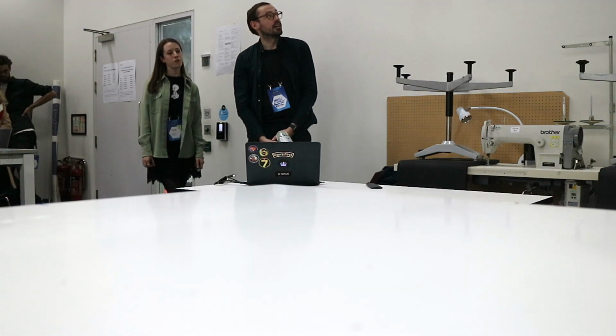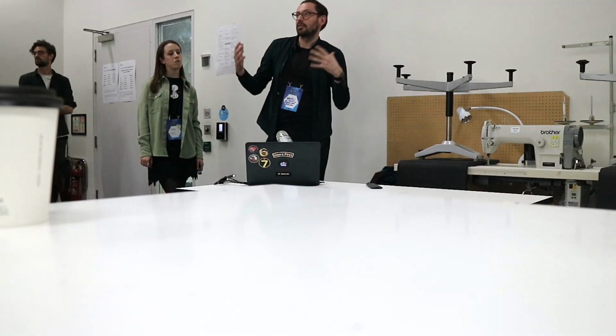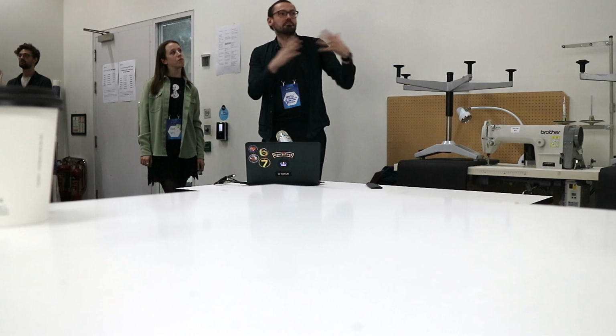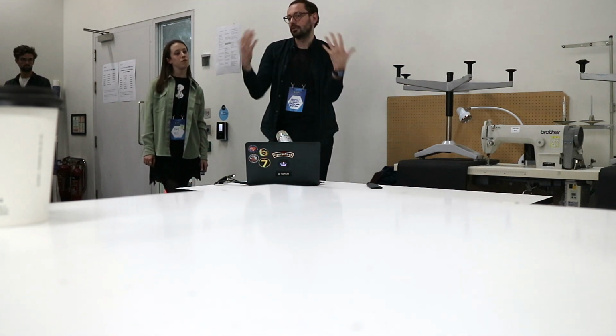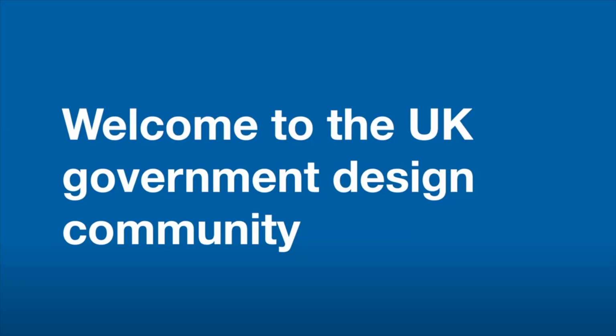And then another very important thing is our inclusive culture, and we care a lot about our culture. This is a poster we've been putting up a few years ago, and they have been widely spreading. So this is our "It's Okay" poster. So it's like, it's okay to say I don't know, it's okay to ask for more clarity, it's okay to sing, it's okay to have quiet days, it's okay to not check your emails out of hours. So those kind of things that are clear to most people, but especially if you're arriving in our organization, it's maybe not common in other places. So I just want to make sure that everybody's aware how we're thinking, how we're working. Yeah, and we have a little film.